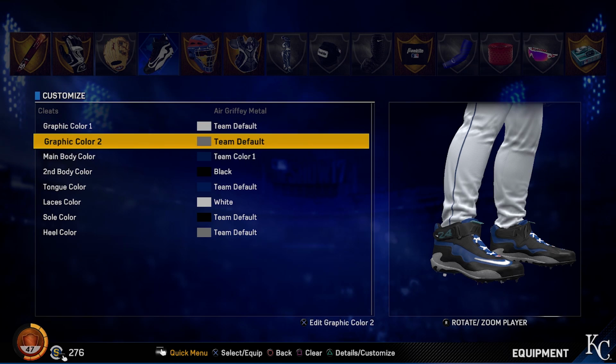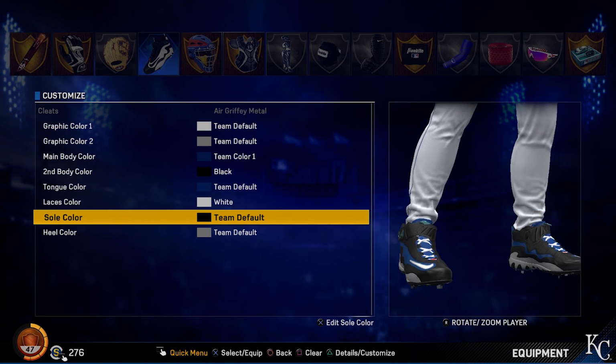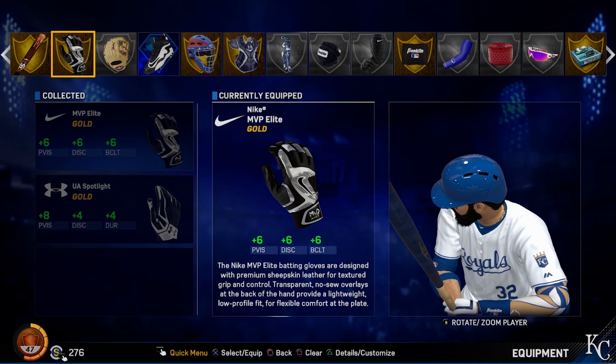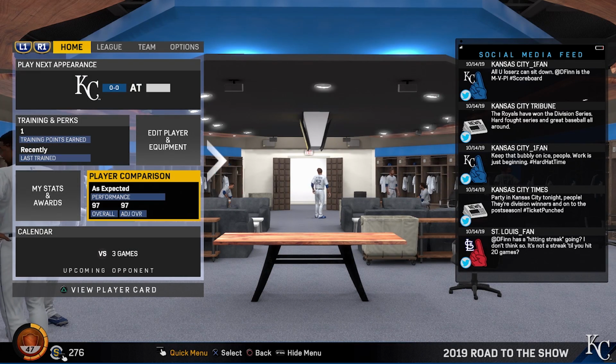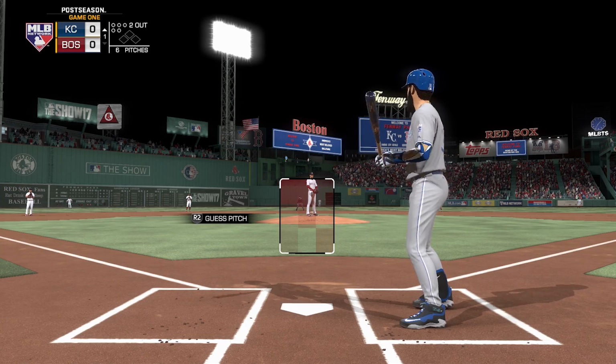Actually, I think they're supposed to stay black right there where it says Nike. Never mind. Okay. Yeah, let's go ahead and get into this game and see how well these shoes work as we're going to be taking on Boston at Fenway Park. All right, here we go, taking on Chris Sale.